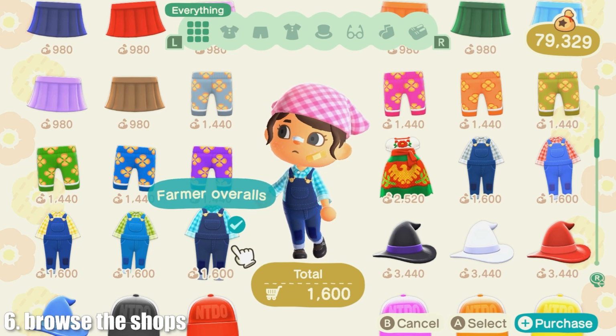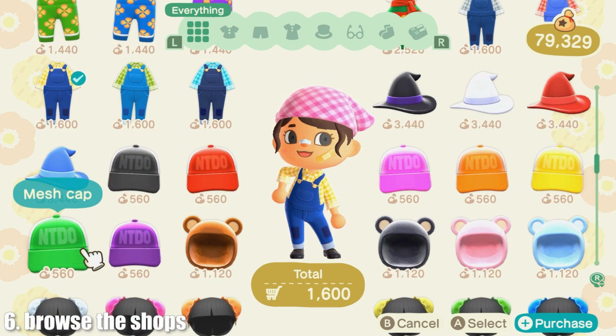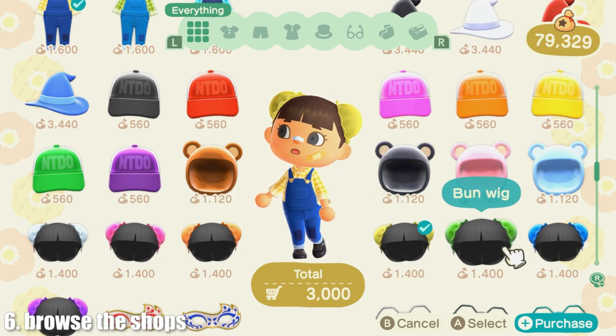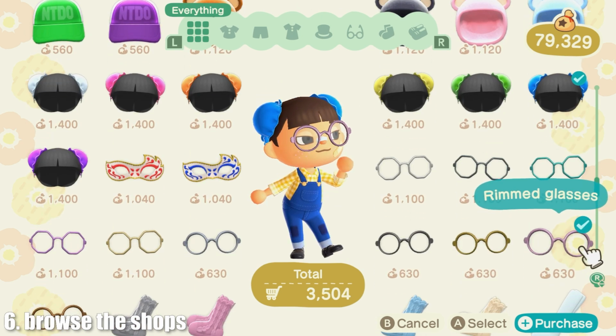Because of the daily rotation of items, I sort of feel that if I'm not checking the store's stock every day, then I might be missing out on some really good furniture or super cute clothes. I don't know, I think I might just have a bit of FOMO going on. It is what it is.